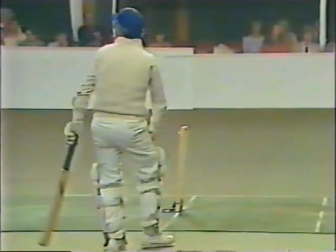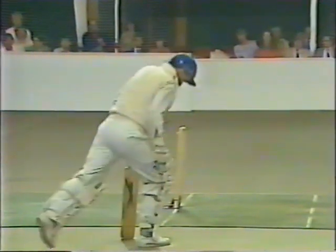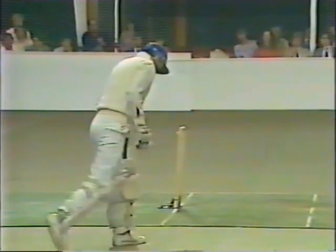What an amazing character Alan Knott is. He's always on the move. Look at him now, touching his toes, stretching his legs, always on the move. One of the fittest cricketers around.